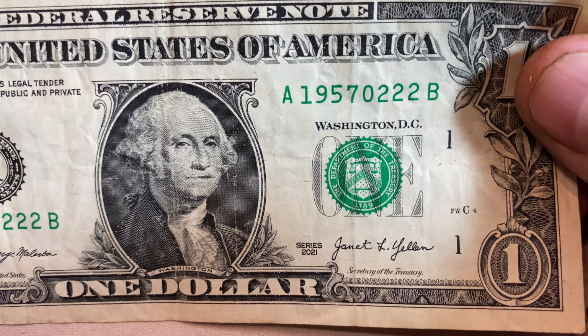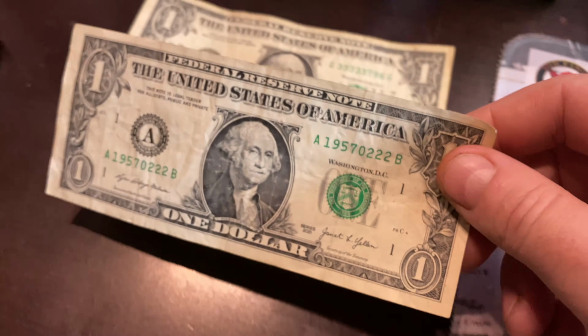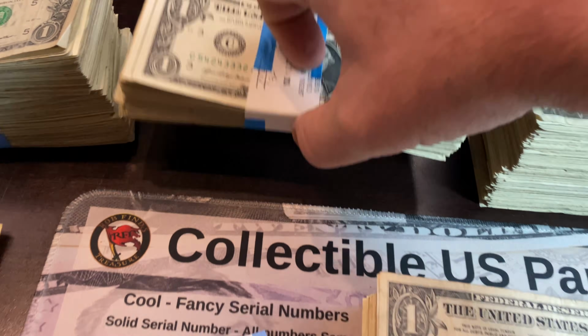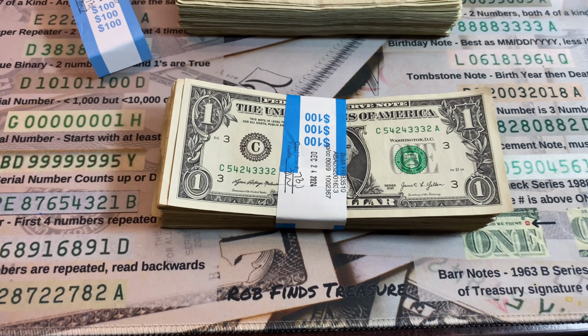February 22nd. We'll take it. It's only our second good find of the hunt so far. And like I said, no star notes. Let's see if they missed something in strap number 5.